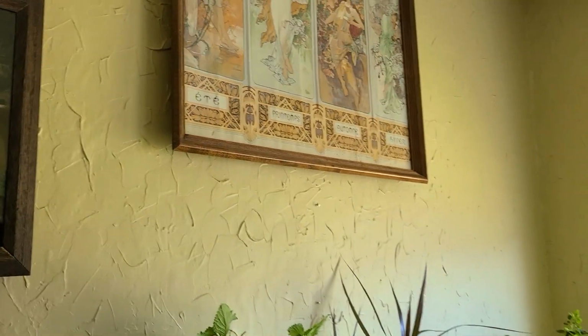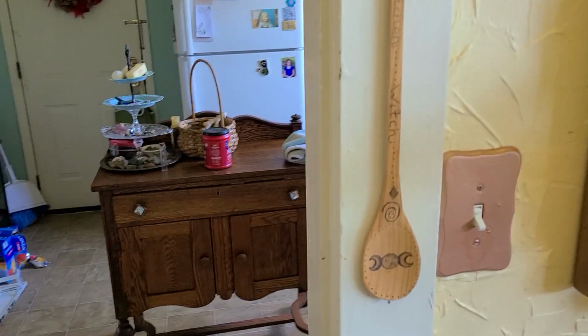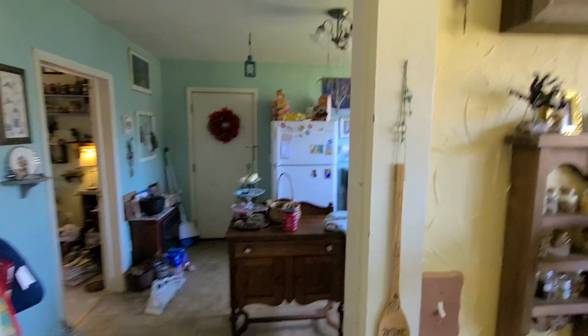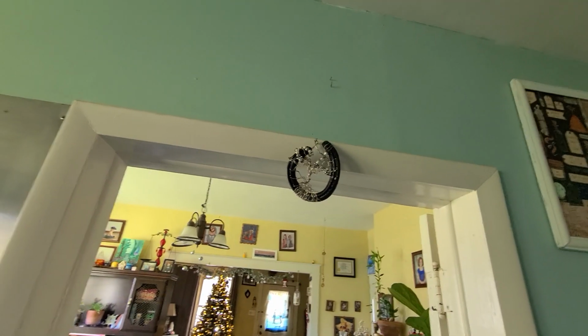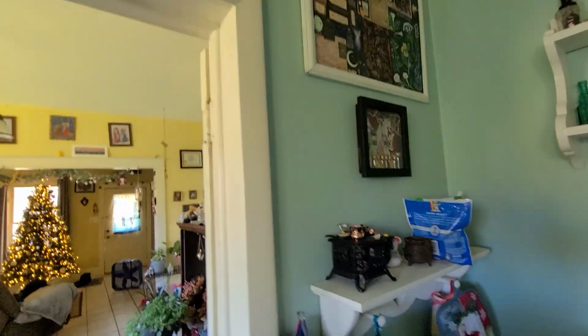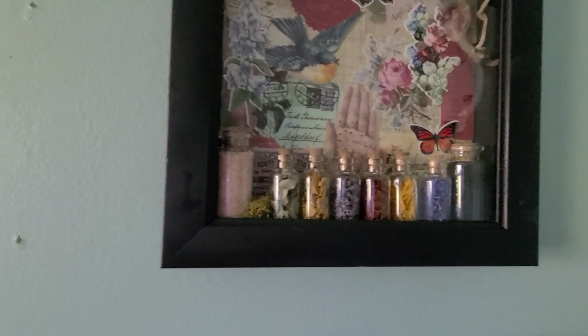All the art pertaining to other worlds, magic, things of that nature. A kitchen witch ladle in the doorway of the kitchen. An iron horseshoe above the doorway to sweep negative energy out of your home as you're walking through. In the kitchen, we have kitchen witch items. Like I said, all of my art basically is relating to the occult.